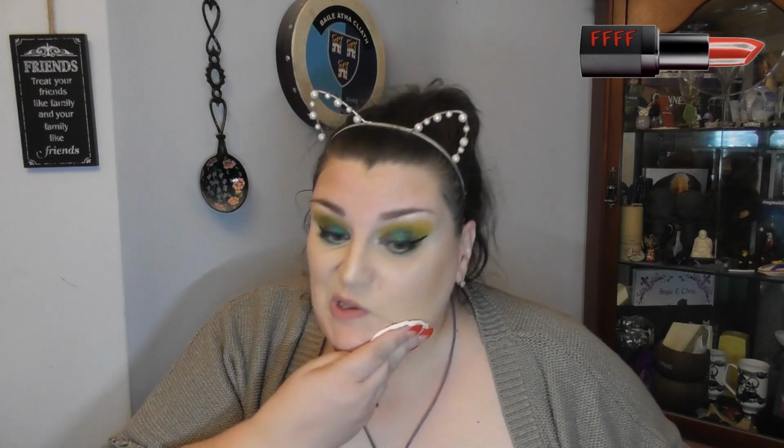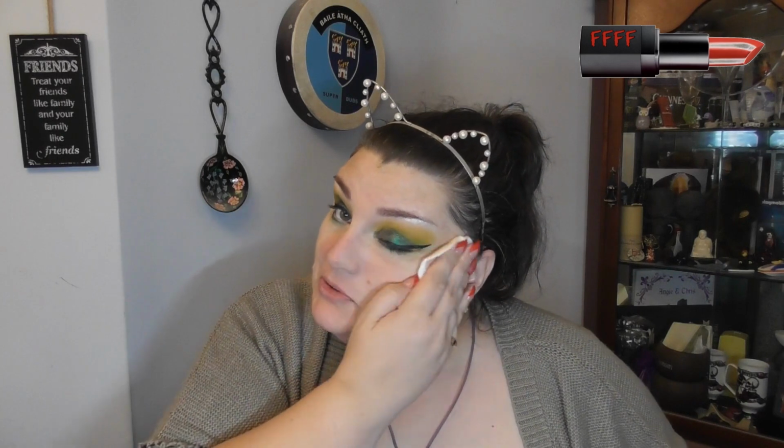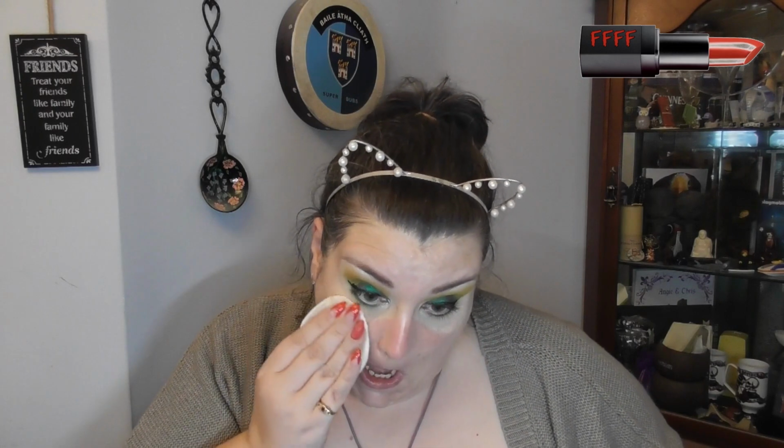At removing my makeup. It feels really nice actually, and it smells like the rest of the vitamin E range. So if you smelled any of the other products from that range, you know, if you've got the hydrating spray, for example, it smells the same as that. This is doing really well so far in removing foundation and everything.